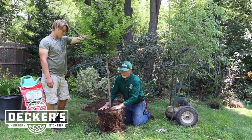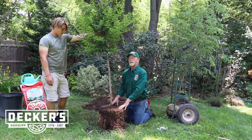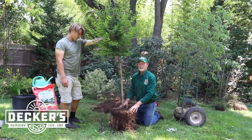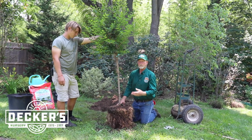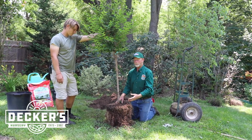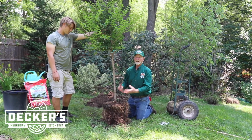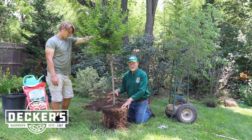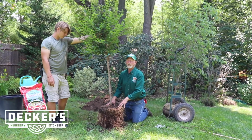And this is one of the other reasons that I started the nursery. This is so evident on almost every landscape. I see trees that are planted too deep. And the tree gets an insect or it gets a disease. And we can almost always trace it back to how it was planted and how the tree was cared for. So at this stage, this is the best time to correct the root collar disorder.